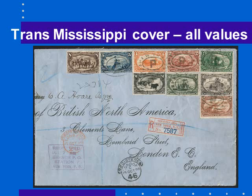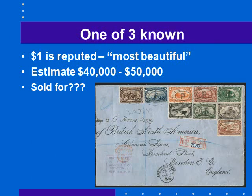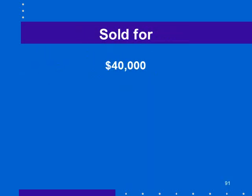And so British North America, G.A. Hoare of British North America, 3 Clements Lane, Lombard Street, London, England, and registered from New York to London. So they've got more than enough postage on that. The $1 Cattle in the Storm stamp is supposed to be the most beautiful U.S. stamp. I don't know. It's certainly a very pretty stamp. Estimate between 40 and 50,000, and it sold for... There's only 3 covers like this, 40 to 50,000. Went for 40.